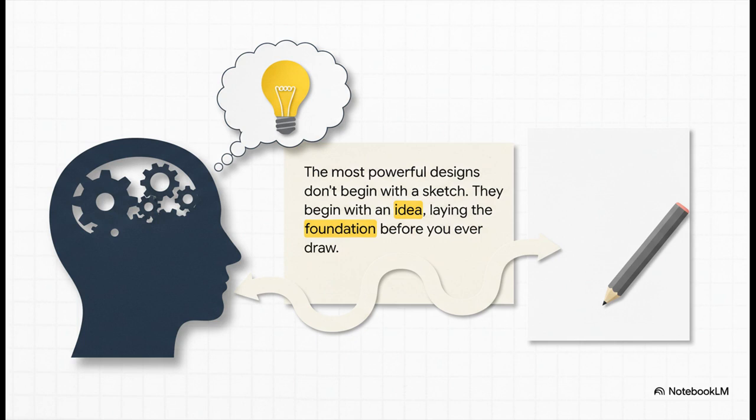See, the most powerful character designs? They don't start with a cool drawing. Nope, they start with an idea. The real heavy lifting happens in your head, laying all that groundwork way before a pen ever touches paper.